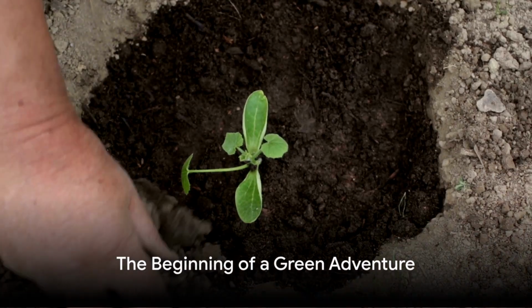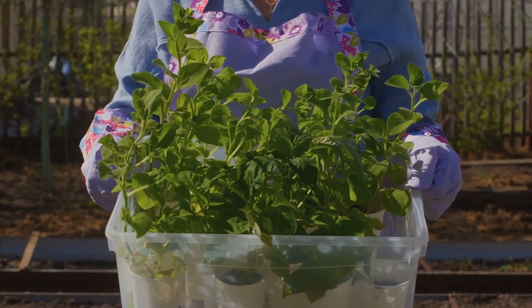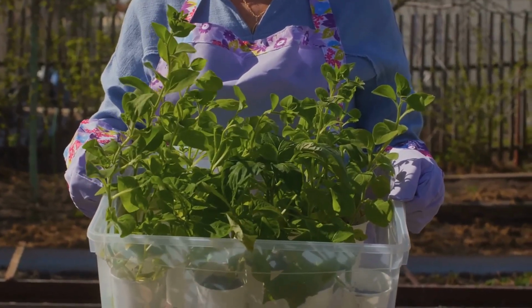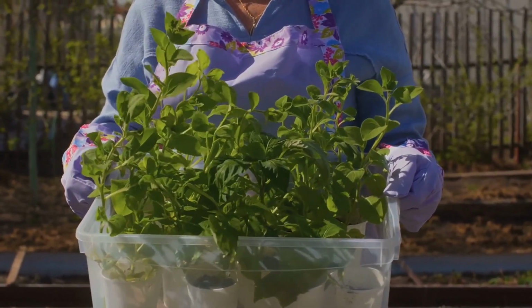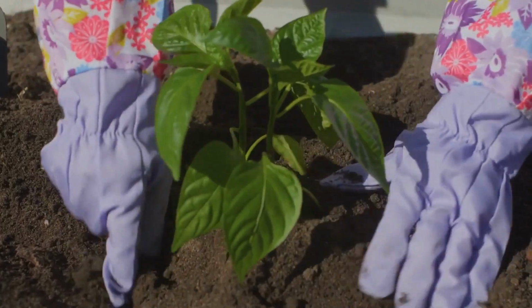Have you ever thought about starting your own vegetable garden? This question often sparks curiosity and excitement in the minds of many. It's a journey that begins with a single seed and evolves into a flourishing ecosystem right in your own backyard.